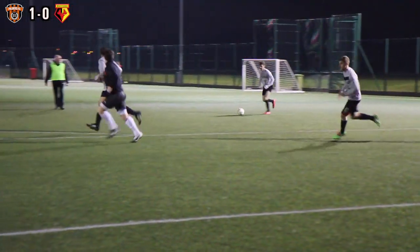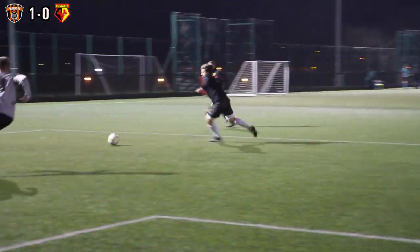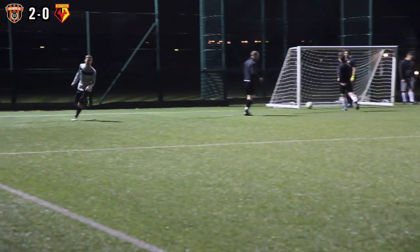and now we find ourselves on the counter as he's got Too Good ahead of him. He's got Connor on this near side as well. He opts for Connor. White Sox doesn't deal with the ball there. Connor picks it up, takes a shot with the left, past the keeper into the back of the net, and that, my friends, is now 2-0 to Palmers FC.